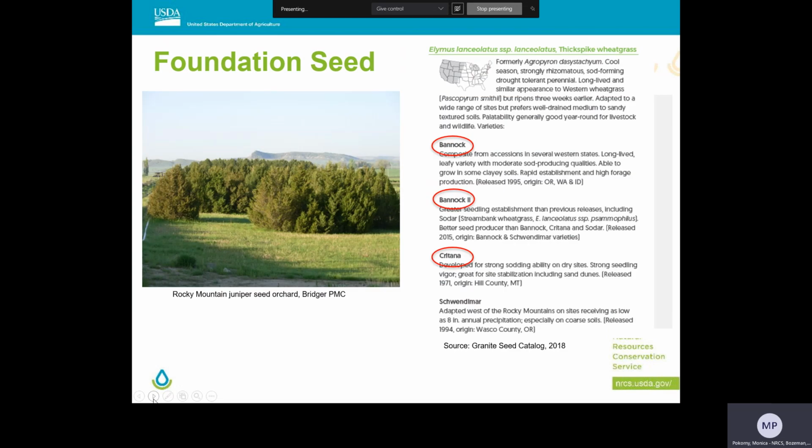As I mentioned before, the Plant Material Centers have released over 600 conservation plant selections of grasses, legumes, forbs, shrubs, and trees. And these releases really represent the vast majority of what's going to be readily available and economical as far as seed sources on the market for conservation application. When purchasing certified seed from a vendor, there's an assurance then that the seed is going to be high quality and it's going to maintain the characteristics for which the plant release was selected.